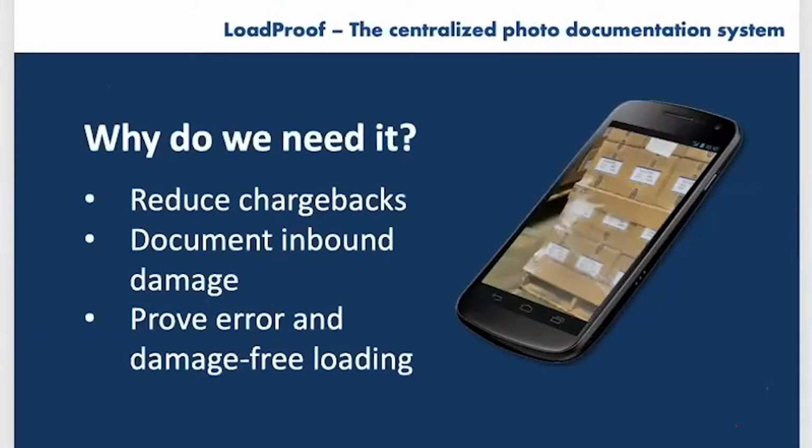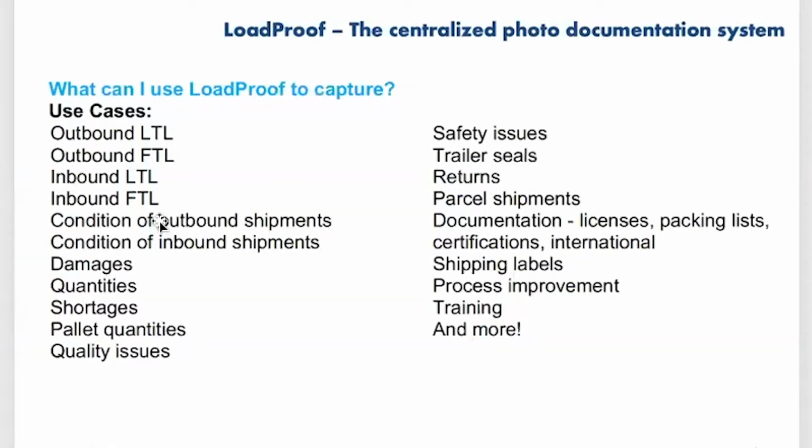And what is it used for? LoadProof is used to reduce chargebacks from retailers, document inbound damage, also documenting the condition of your outbound shipments, the condition of your inbound shipments from your suppliers. So that's documenting damages. That could be pallet damages of your products, the quantities that you're shipping. So if you're dealing with OS&D issues, we're resolving OS&D issues. It's a great tool for resolving those issues.